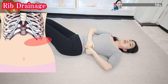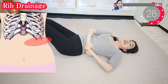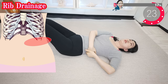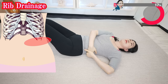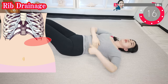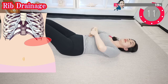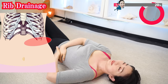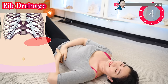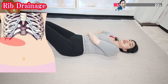And now, drain from the edge of your side ribs, like this. Breathe out and drain. Every time you breathe out, drain. Let's drain the lymph around the flank. This really works to create a beautiful, smaller waist. Now the other side.